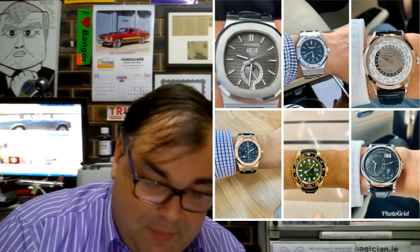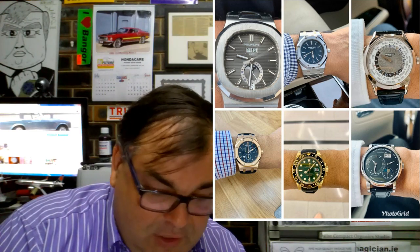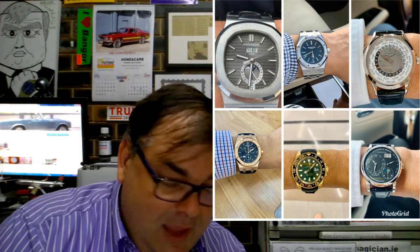Sorry, let's just back the truck up. The 5726 is steel. The 5230, white gold on a strap. That's gorgeous. The AP 15202, that's the Audemars Piguet Royal Oak. Ooh, that is sexy. 39 mil, absolutely perfect. You've got an Audemars Piguet dual time, that's the reference 26120, in rose gold. Yes, sir, I approve. That is gorgeous.